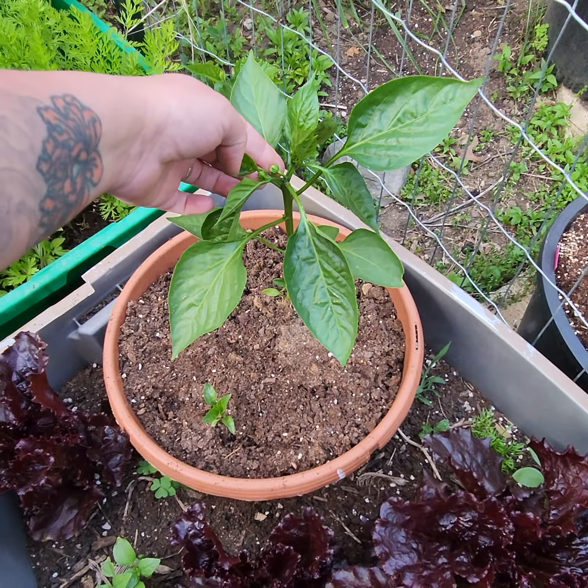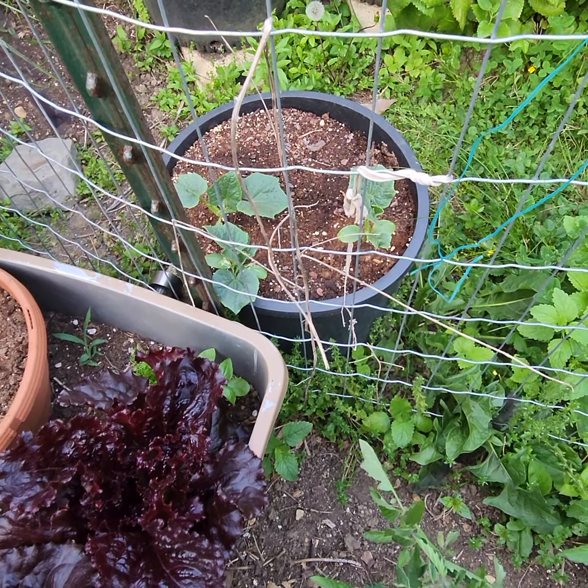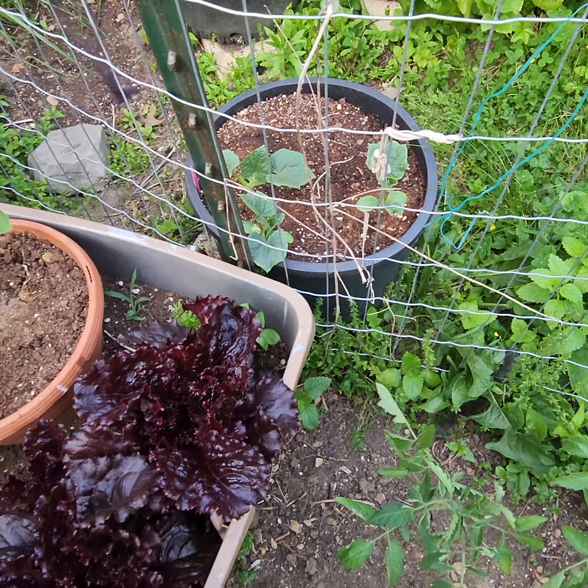There are some cucumbers. These are called Early Fortune. My cucumbers, I've had some problems. I don't know if the nights have just been too cold or what is really going on. But I've had some issues, but those look great. Regardless, those look really good.